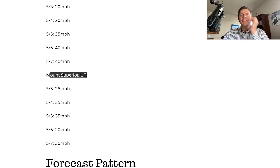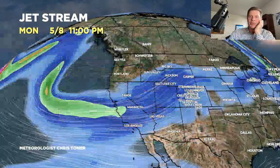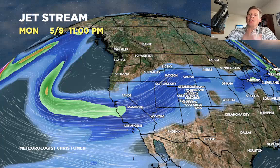Forecast pattern. Now, I've got 3 phases of this I want to go through. We'll start on 5/8. Notice trough of low pressure over the Pacific, the jet from west to east, bringing that moisture into the interior, into Utah, Wyoming, Idaho, Montana, and Colorado, and of course the Pacific Northwest. So that's 5/8. Here's 5/10. That low now moving through Utah, Idaho, Wyoming, and Colorado. So those areas would be getting snow.